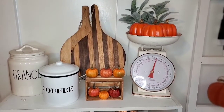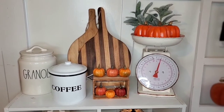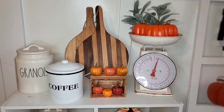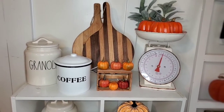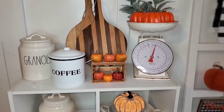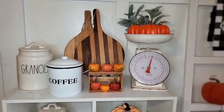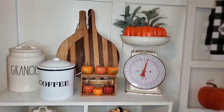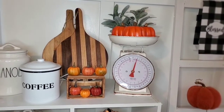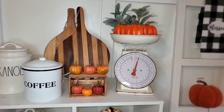Also in my dining room, I have this bookshelf that I purchased at Walmart. I think it was under $20. It definitely needs to be updated. It's kind of old already, it's chipped, but while I find one, I'm going to be using this one. But I bought that scale. It was actually a gift from my sister. She got it, I believe, at Hobby Lobby.